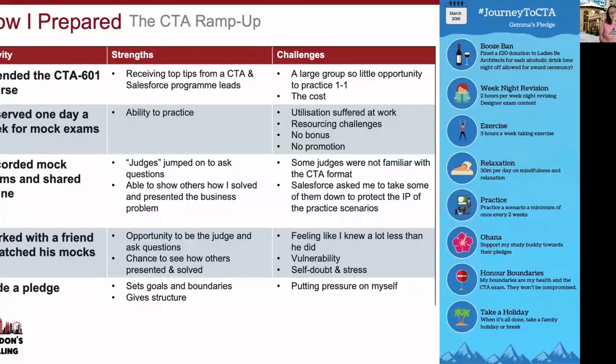What I did this time, which worked quite well, was recording mock exams and sharing them online, because I was able to invite other experienced practitioners to come along, watch the presentation and ask questions. And it meant I was able to show others how I solved and presented the business problem. So effectively serving and giving back to the community, because there's not much out there in terms of guided resources for the review board itself. And there is no right answer, but what I wanted to do was just show how I was doing it.